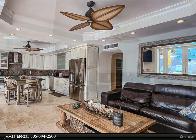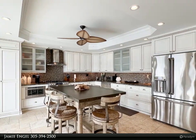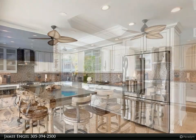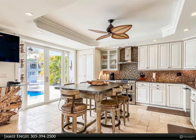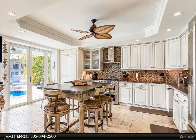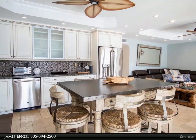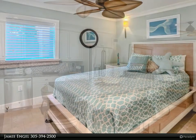With two bedrooms and two bathrooms on each level, this home offers flexibility and convenience for both guests and residents. Whether you seek a tranquil retreat or a lively hub for entertaining, 124 Bahama Road is sure to exceed your every expectation. Don't miss this rare opportunity to own a slice of paradise in one of the most coveted locations in the Florida Keys. Embrace the luxury, embrace the lifestyle.